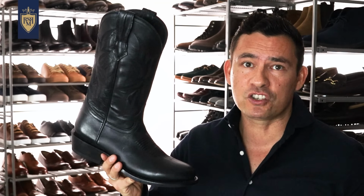This would look great with a suit, with a wedding. Maybe you want to wear jeans with a sports jacket with a pair of boots. I do this all the time. I was just down in Dallas, Texas, and of course I took my boots with me. I'm wearing them with a sports jacket and a dark pair of jeans, and I love the look.